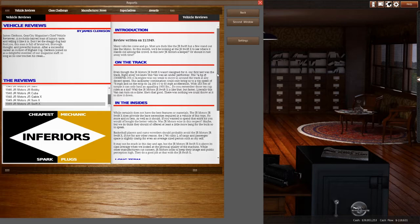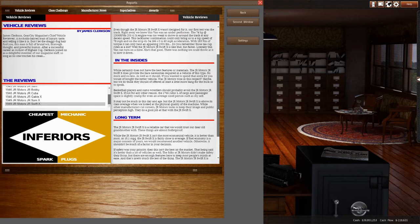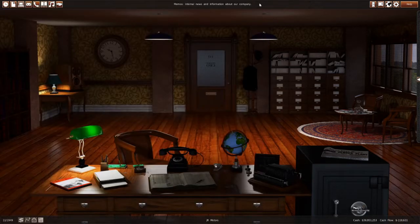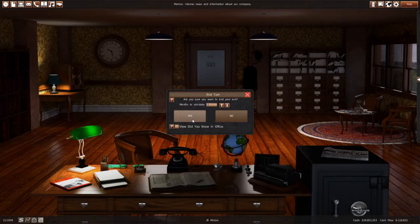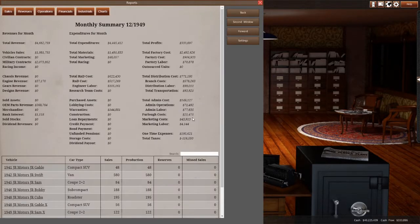The van's an underperformer on the track. Sorry, I got distracted then. Let's go to conclusion. Hello. It's not designed for a track anyway. It may not be everything for everyone, but it is certainly something for someone. I hate that review. It doesn't tell you anything. It's just like, yeah, it's a vehicle. Some people may like it, some people may not.